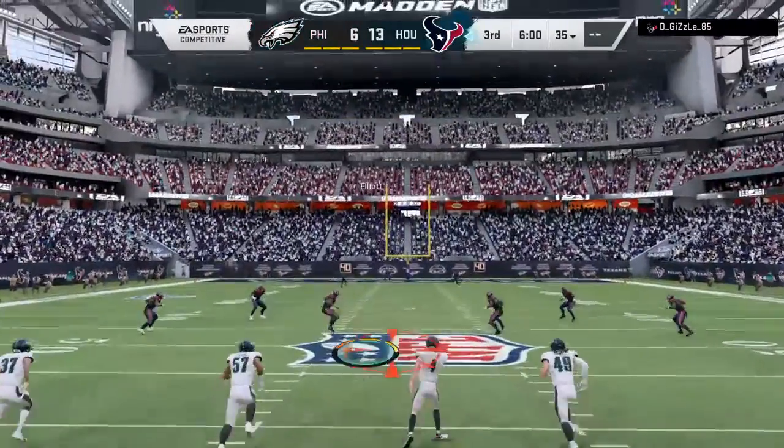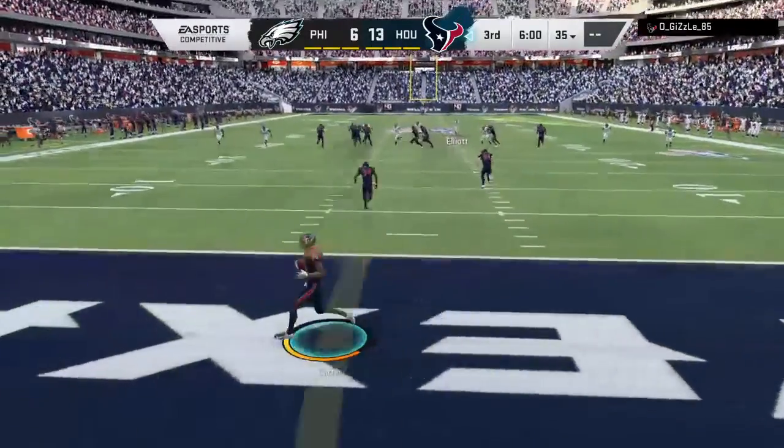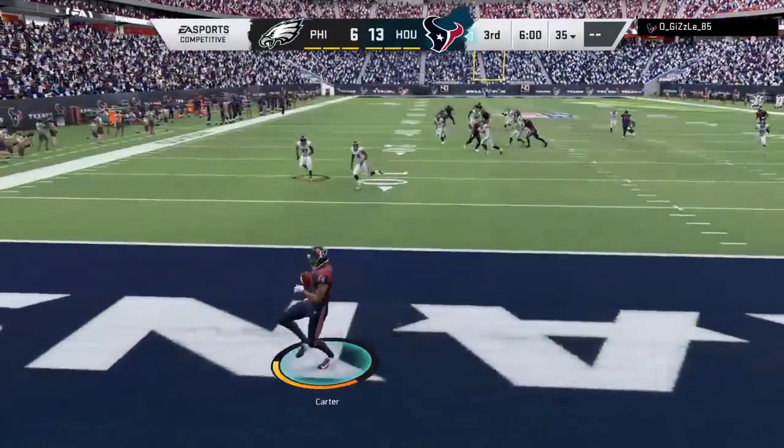It's the Texans in front, and they're going to get the football first as we are back underway in the 3rd quarter. That's fielded in the end zone.